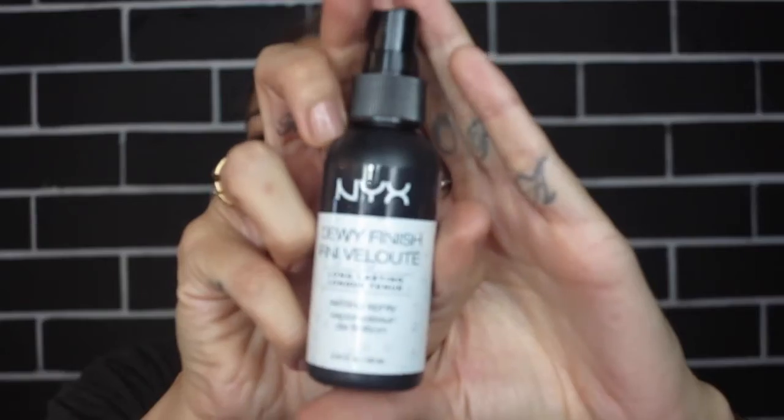Now I'm just going with my NYX Dewy Setting Spray. I picked this one up a little while ago, and I have really been loving it. It really does give you a nice dewy finish.